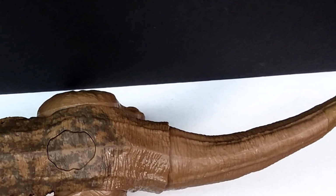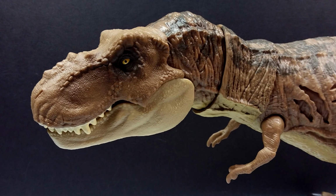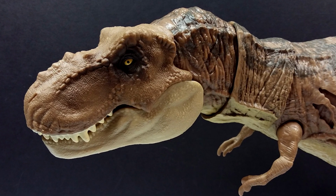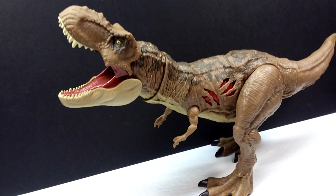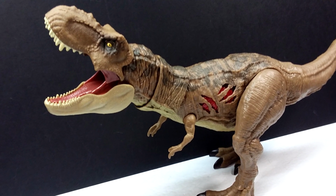The sculpt is fantastic. I've always loved the sculpt of the Extreme Chompin' Rex. Again, like I stated before, it's probably my favorite of the Mattel Tyrannosaurs as far as the sculpt goes. I just feel like it's that perfect size and just has that awesome neck articulation. I've always been a huge fan of the neck articulation of this figure.